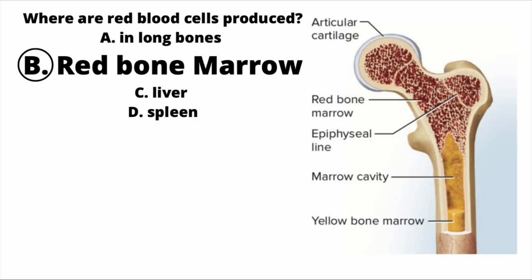So our answer here is actually going to be B, red bone marrow. Red bone marrow is actually found at the ends of long bones and in the middle center portion of all other bones. Just as a side note, there are two types of marrow in bone. There's red bone marrow, but there's also yellow marrow. And strangely enough, yellow marrow is composed largely of fat.